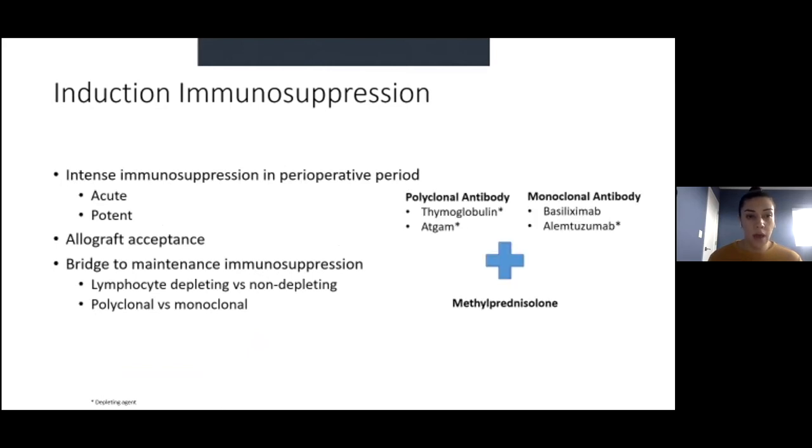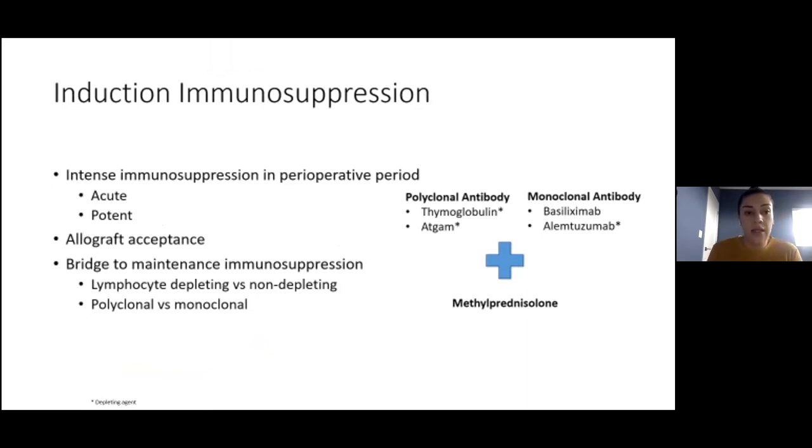So in terms of the induction immunosuppression, this is again the intense immunosuppression that's given in the perioperative period. It's meant to be very acute, meaning that it only lasts during the part of when you're in the hospital. And it's very potent. So these are very, very strong medications, and sometimes we will see side effects from these medications more than just the day that they're given.